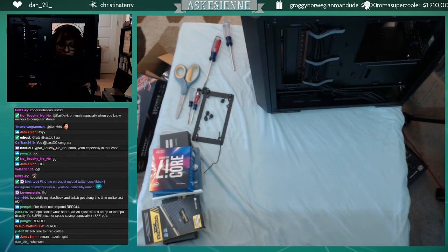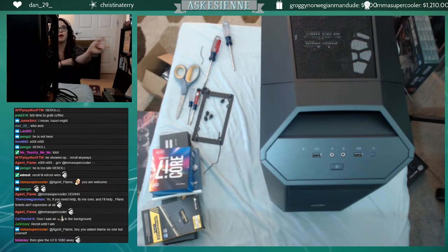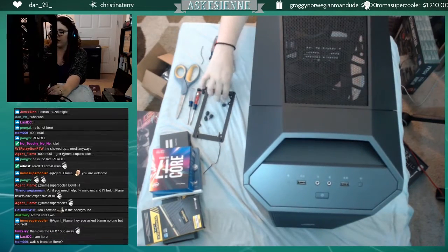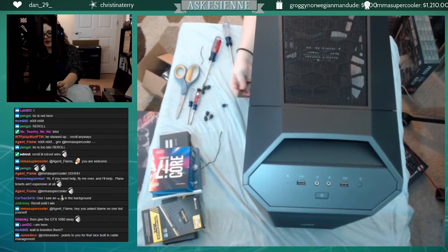Hello, yes, I am Libby. I am streaming this computer build. The trick I got from Cooler Master for the power supply was to put it in this first and then try to get it seated because it's a little bit awkward.